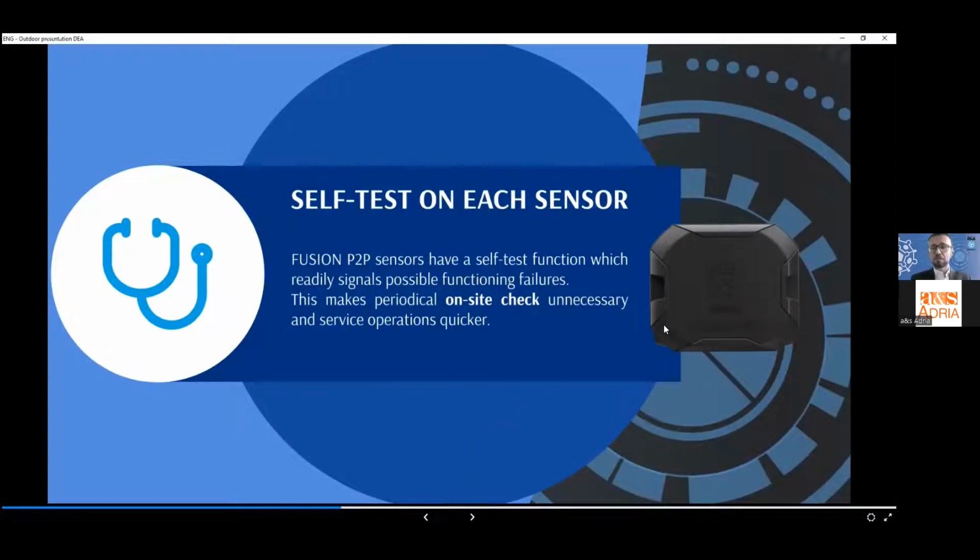The other diagnostic functionalities of our systems are of a very, very high level. What I mean is that we've got a self-test system that is working on any single sensor, but it's not just a fast test to say to the system, hey, I'm alive, I'm okay. No, we make a complete diagnostic of all the functionalities of the sensors.